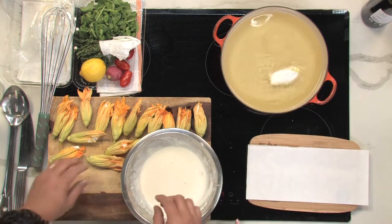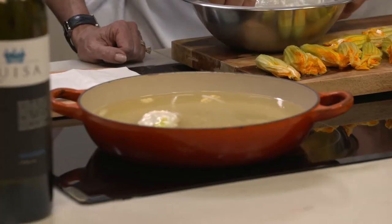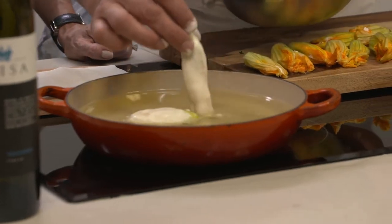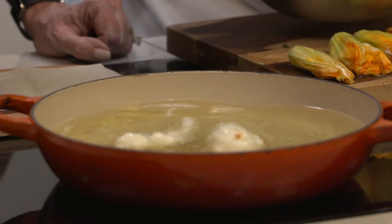Sizzles in the pan. I think it's fine. They're so delicate, Angelo. How long do you keep them in? Till they get a little bit of color. Oh, okay. A little bit of color. Drop them a little bit at a time, because you don't want the flour to stick on the bottom of the pot.